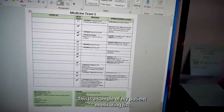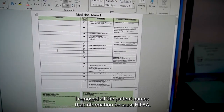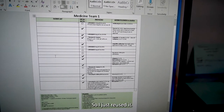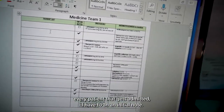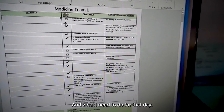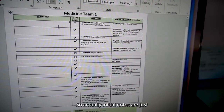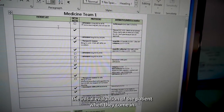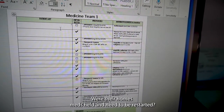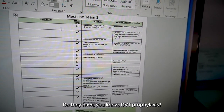This is an example of my patient monitoring list. I removed all the patient names and information because HIPAA. I kind of created this already when I was a resident, so I just reused it. Every patient that gets admitted, I have to do an initial note. So I just check if I did, and if I didn't, then I need to do it for that day. Initial notes are just the initial evaluation of the patient when they come in. Did the doctor restart everything? Were there home meds that were held and need to be restarted? Do they have DVT prophylaxis?